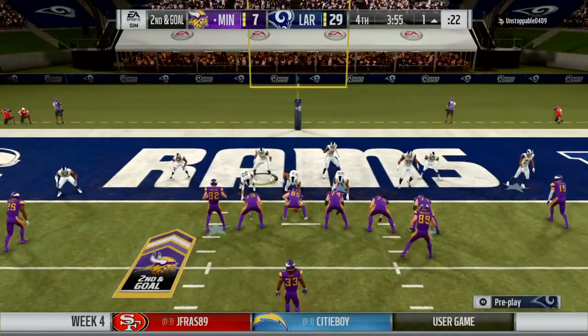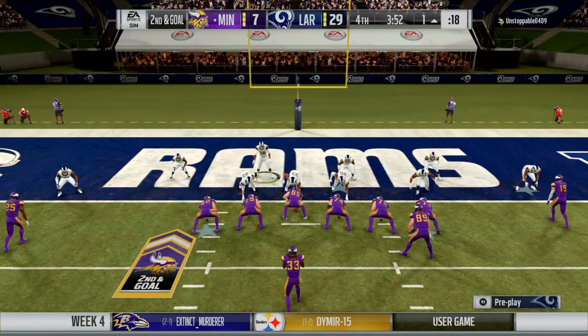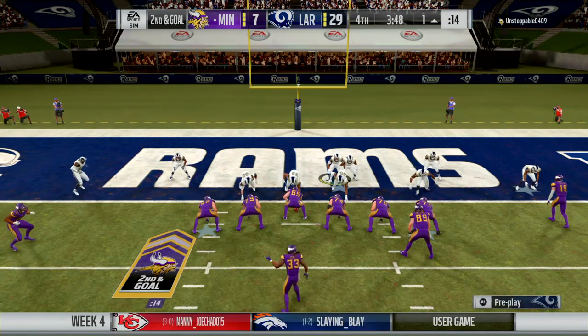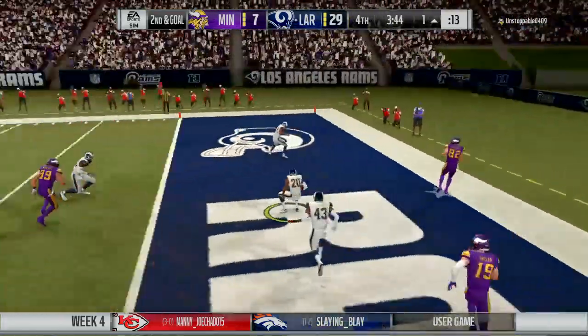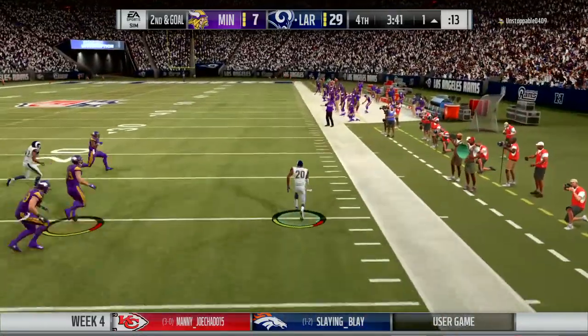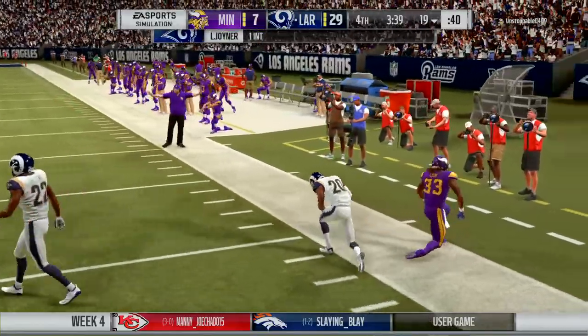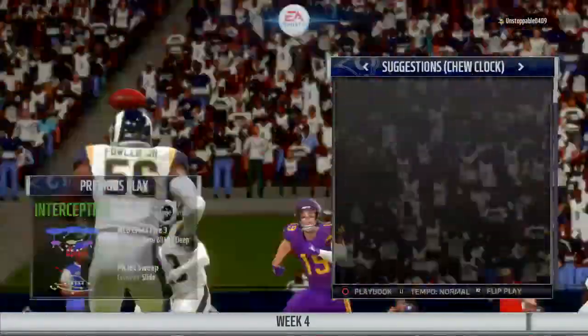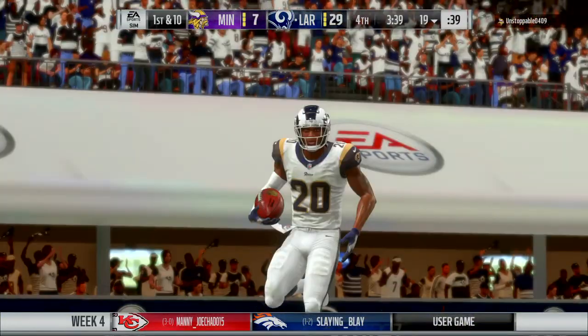Another shot from the 1 on 2nd and goal. Throwing, Cook. And this is going to be intercepted. LaMarcus Joyner with a pick. And a great return as they're finally able to take him down. Just a little bit of a rough stretch. 6 interceptions now in these last 2 weeks combined.